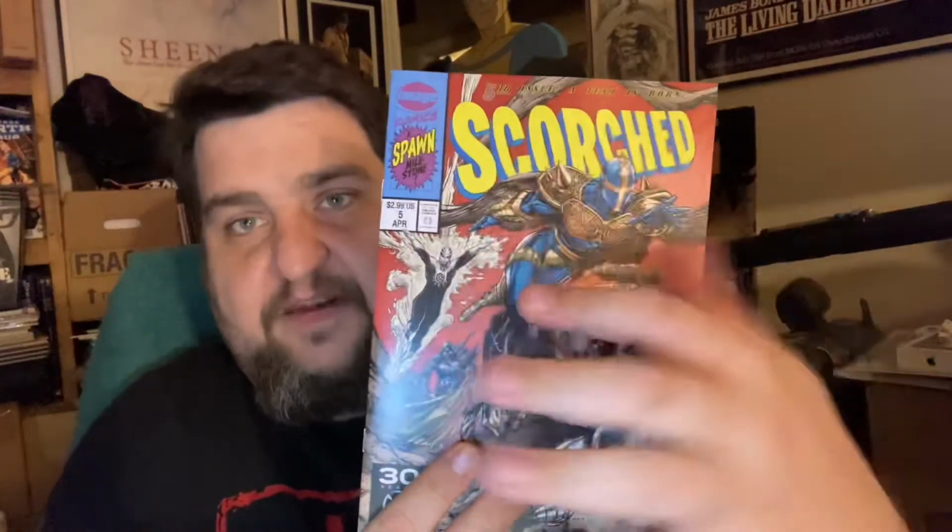Scorched #5, and this is another one of the X-Men #1 connecting variant homage covers that they're doing. I kind of like these, but the last one that's about to come out, that's supposed to be the one where Magneto is standing there with his hand out or whatever, it's really ugly. So unfortunately it doesn't end well, but the 3 that they've done so far I thought were pretty good.